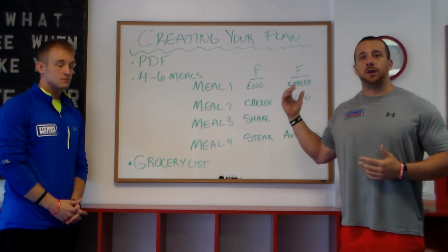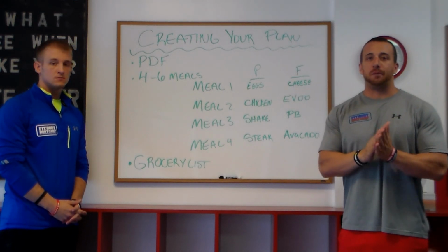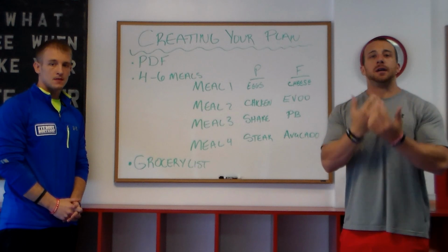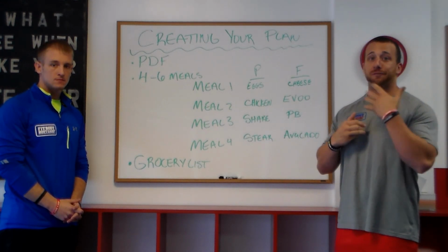So for this example, we're going to use a 4-meal plan. So your next step of what you're going to do is you're going to take a piece of paper, get on your computer, whatever it might be, and grab your macro counting guide and your food list.